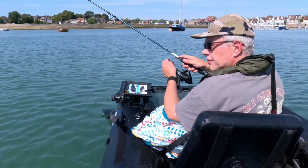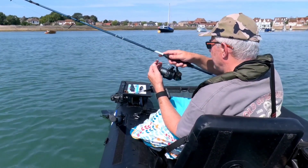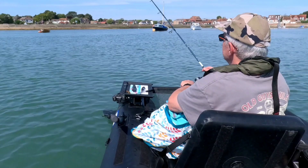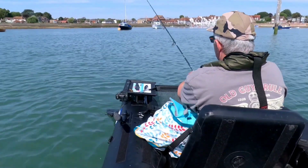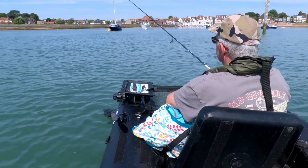So I've got to be careful, because if you don't get the line bedded in and wet, you can get wind knots and things, so we'll see. It's still going down. Oh, there we go, it's just hit the bottom now. I'll move the rod rest. Let's try that. Oh, hello. I had a little bite then, believe it or not.